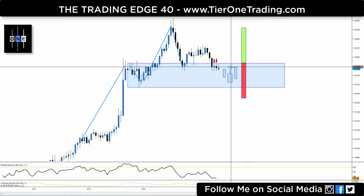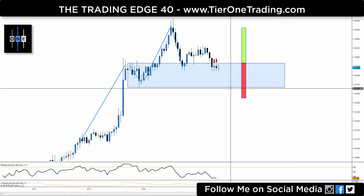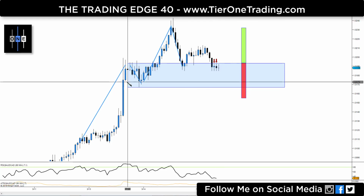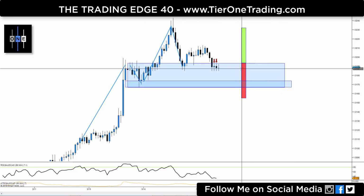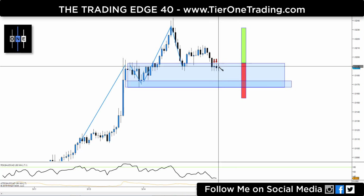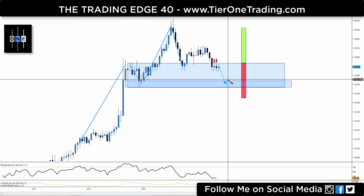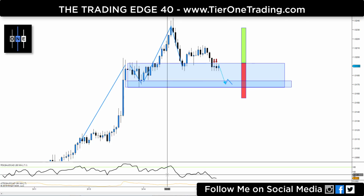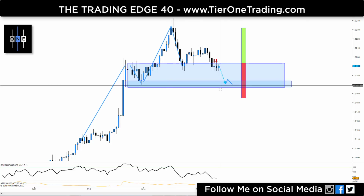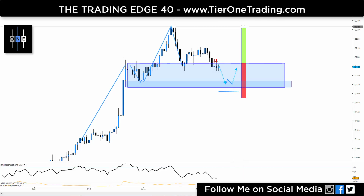All right. So that's all I'm looking for in this blue zone that we've drawn out here. Now the last chance entry will be down here. Okay, if we don't get the higher close and we just push right down here, this is where I'll look for that double bottom, and I can drop down to a lower time frame to get that double bottom. And then I can look to enter this as a double bottom with targets right up here.